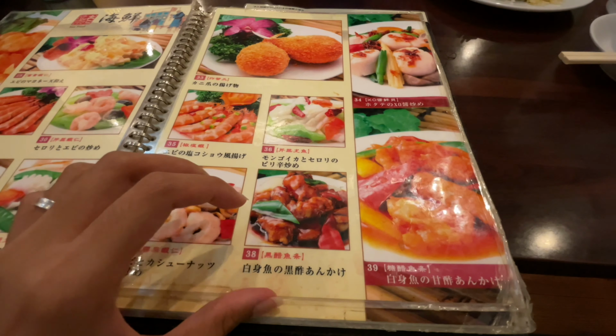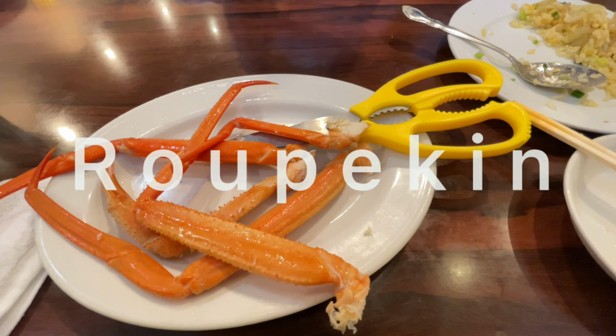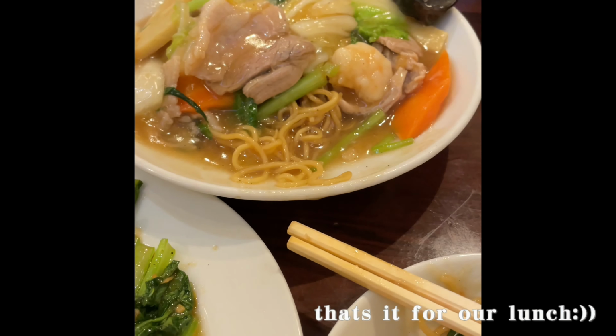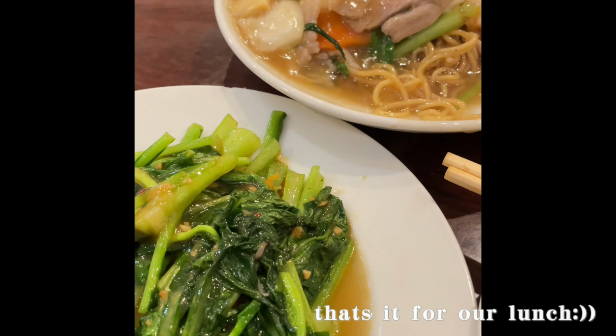So yes, the name of the resto is Raw Pekin, and it's all unlimited. From seafoods to main dish, chahang, of course the dumplings with their big sizes, and we also tried the wonton. So yes, that's it for lunch.